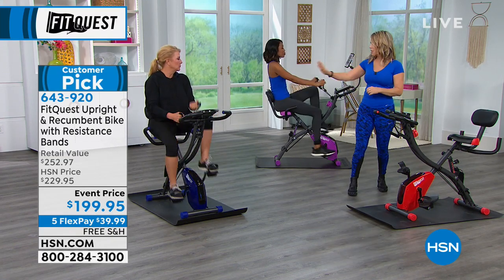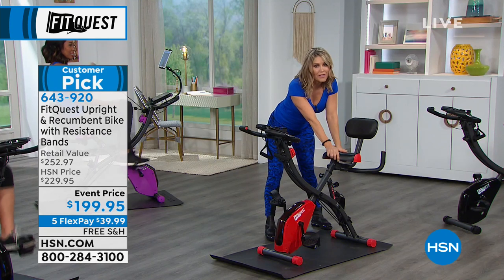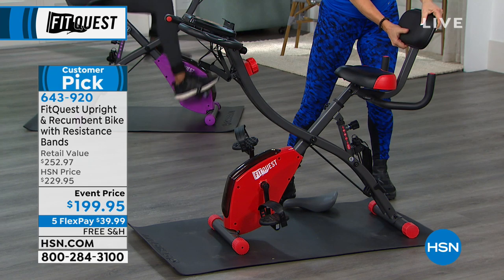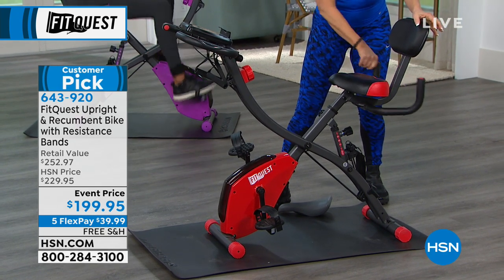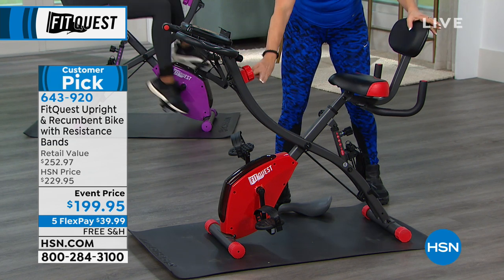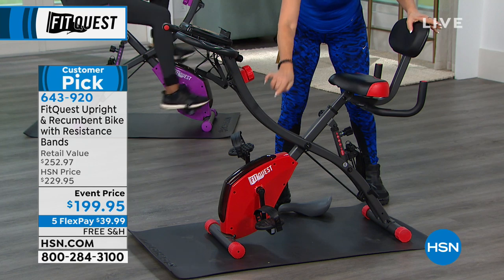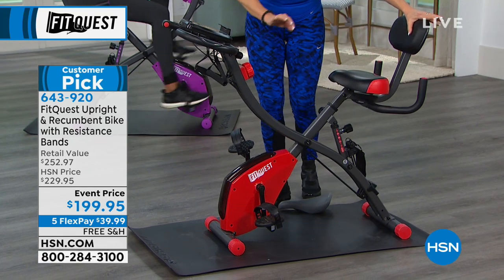So watch this. Can we do this real quickly? Sure. Let's tell you all the features on this. This is why we're so blown away. Thick padded seat, comfy cushioned back, which is wonderful. Easy in, easy out access for the safety bar. You have 8 levels of resistance right here, easy just turning. And it is a magnetic wheel resistance system, which is great. Makes it nice and smooth for your joints and quiet.